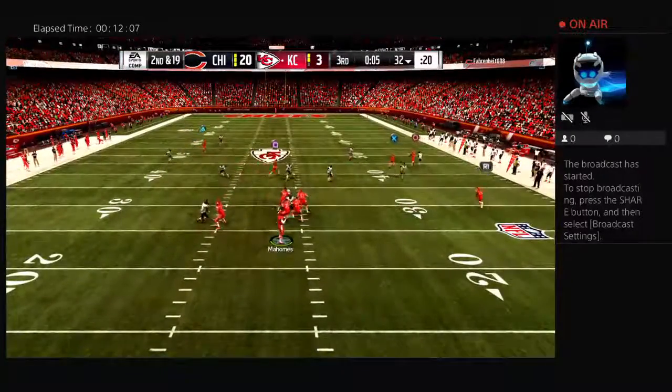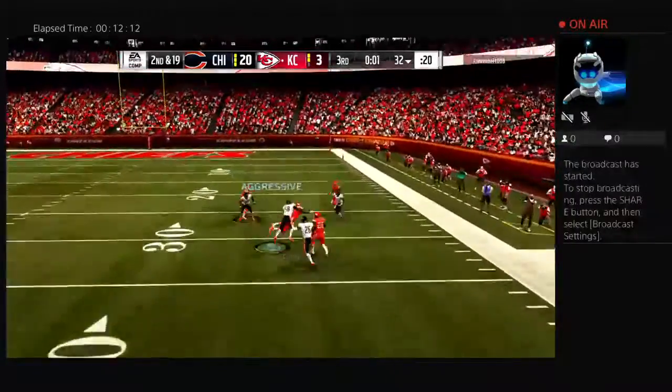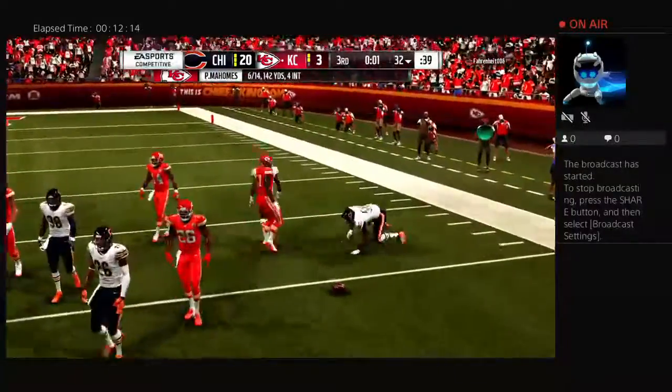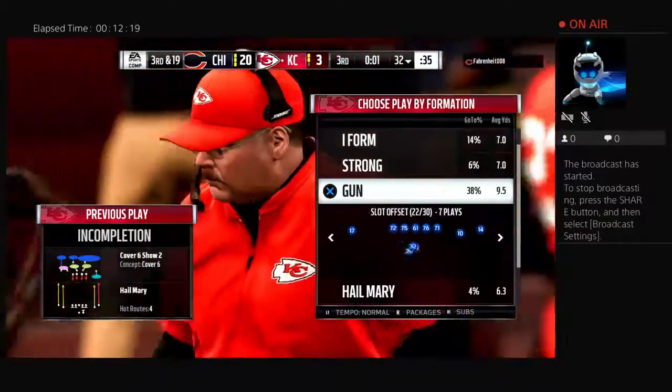Looking to throw is Mahomes. Flushed out right. He's going to go deep for Conley. And he's unable to grab it. Thought he might have had position. Couldn't hold on. 3rd down.